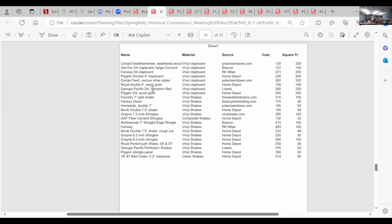The contractors we got in touch with have all pushed vinyl pretty heavily. As I said, Vista Home and Roof came out flat out and said they don't even work in cedar. I've gone under the assumption that vinyl is the way to go, given the off-the-cuff price of $500 for 50 square feet of cedar shakes.